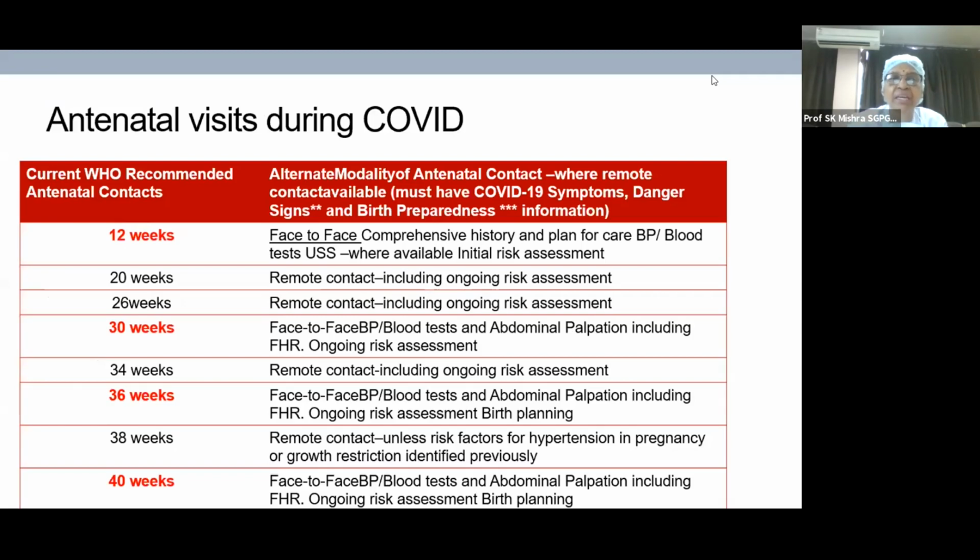But what about the antenatal visits? Are we sticking to those 8 visits that have been recommended by WHO for any patient, or should we modify these antenatal visits during this COVID time?